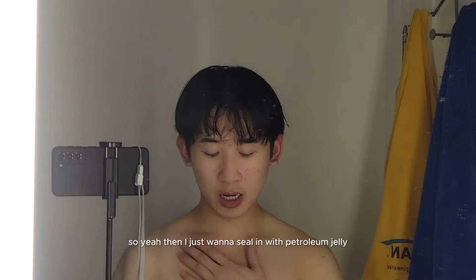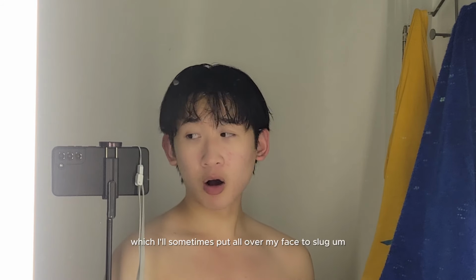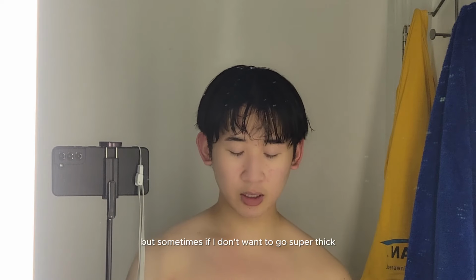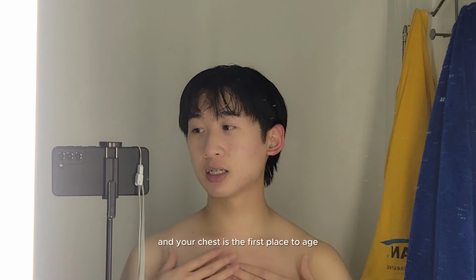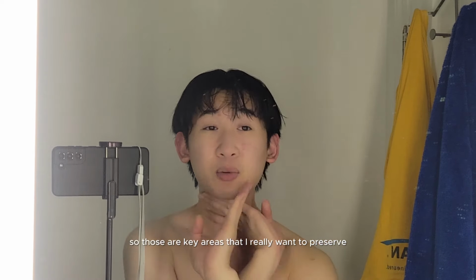So yeah, then I just want to seal it in with petroleum jelly, which I'll sometimes put all over my face to slug. But sometimes if I don't want to go super thick, I just stick to putting it on the back of my hands as well as the neck, because your neck and your chest is the first place to age. So those are key areas that I really want to preserve.